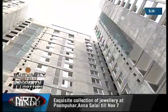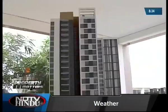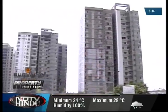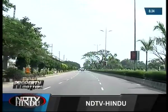And the usual registration charges, the TNEB connection charges, the infrastructure amenities charges, service tax, etc., and car park and clubhouse charges, all these will be an add-on to this per square foot rate. 20% of apartments are still available. For further information, log on to www.arunexcello.com. For our next property, we'll be driving off to Old Mahabalipuram Road.